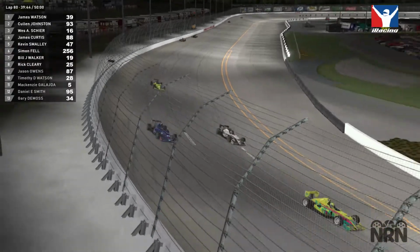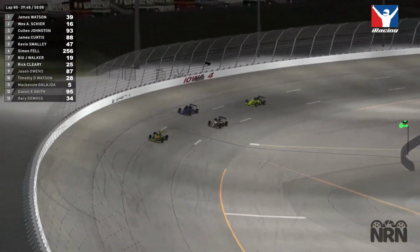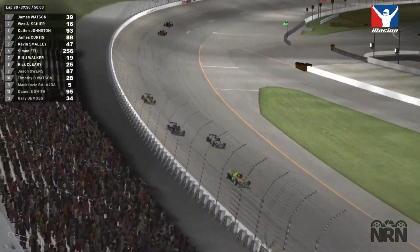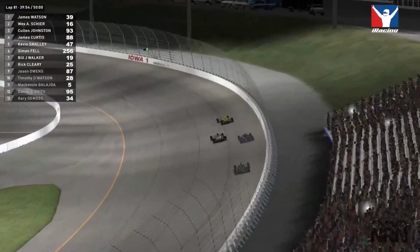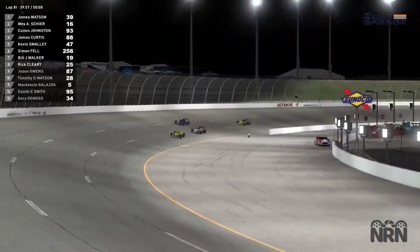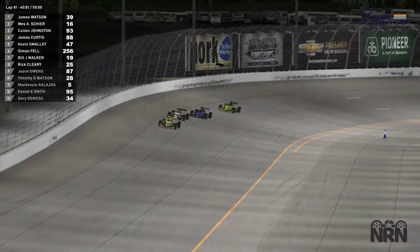Kevin Smalley falling back just a little bit. Smalley said it to us in the interview. He didn't think he had a pace race-winning car, so he was going to try to do it on strategy. Unfortunately, now the strategy call is kind of gone out the window here as we're down to 10 minutes remaining.